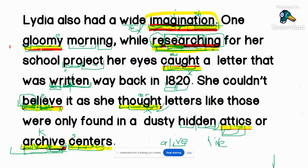Imagination, that's when you actually have that ability to form images or to form new ideas within your mind or your thinking. Researching, that one is when we actually go and gain new ideas by investigating or studying or examining something or testing something. That's how we research. Caught, that is when something is thrown to you and you grab it or you hold on to it. You would say that you have caught it.